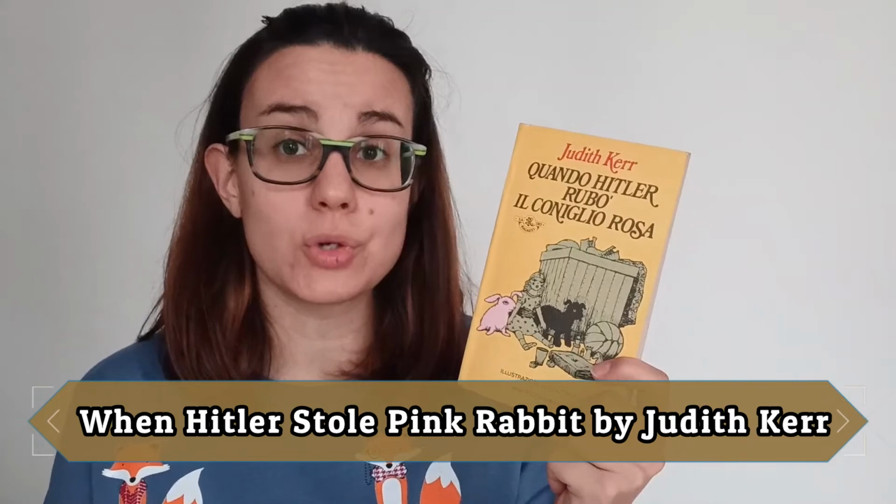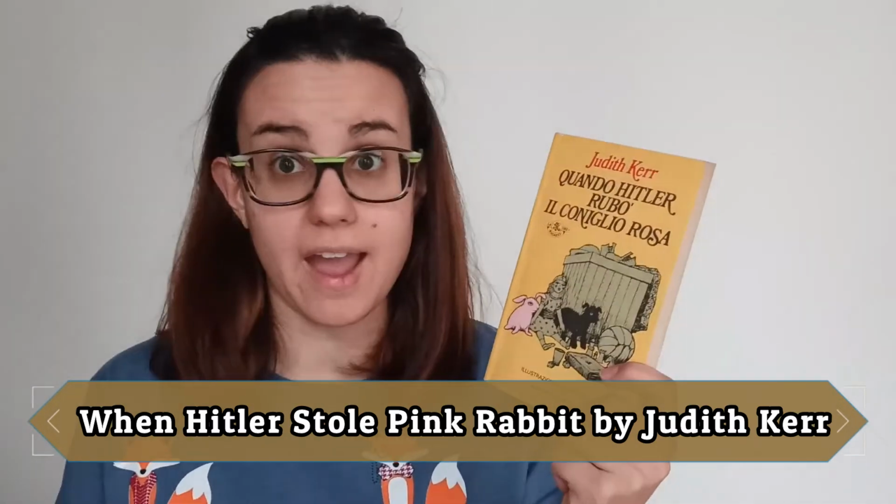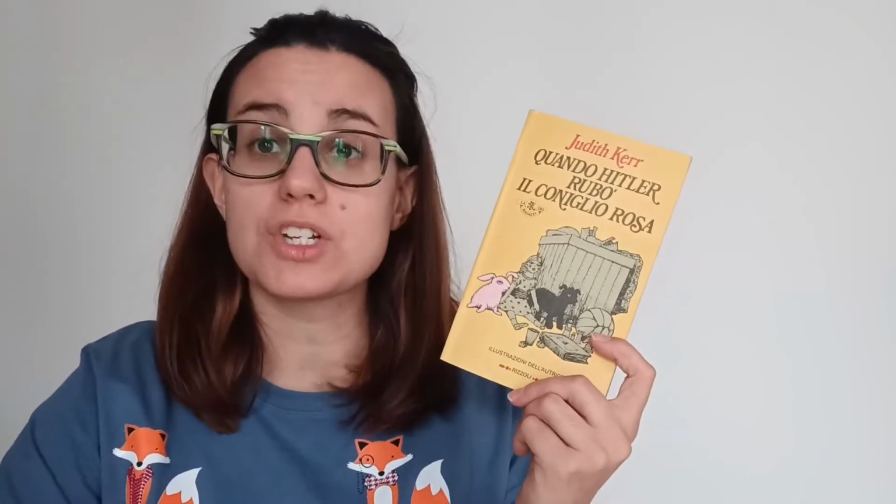The first one is another historical fiction set during World War II, and it is Quando Hitler rubò il coniglio rosa, or When Hitler Stole Pink Rabbit, by Judith Kerr. And I think it's kind of an autobiographical story, because the main character is a reflection of the author's own life, because we are following our main character who was born and lives in Germany in a Jewish family and has to leave Germany as soon as possible because of the arrival of Nazism.